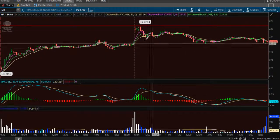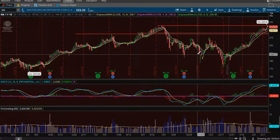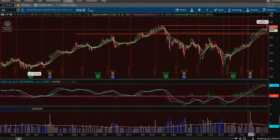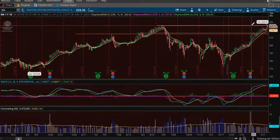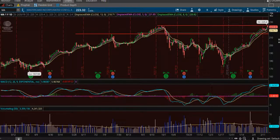and continued to sell off. So this is something I prefer to trade on the daily chart. I don't really like day trading these kind of stocks. They're easier for me to trade on a daily chart. With that being said, we did reject this level. I want to focus on where we open tomorrow.